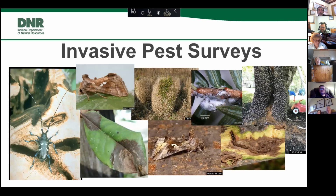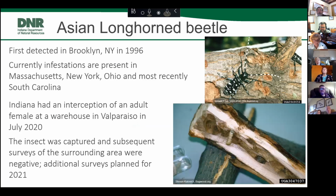All right, so now moving on to our invasive pest surveys. And we got quite a few. This year, we're planning to survey for Asian longhorn beetle. And this is quite a large insect. It's usually 2 to sometimes 3 inches long. It can be pretty big.